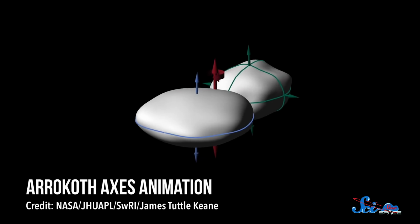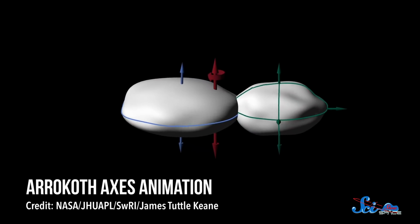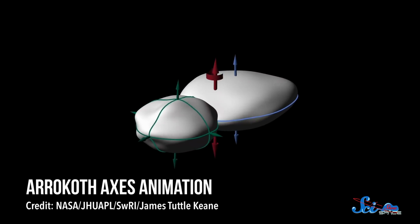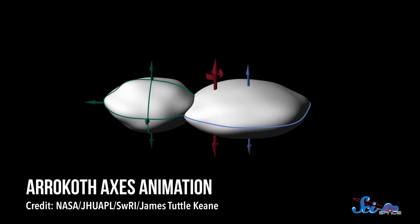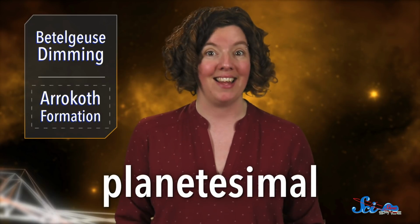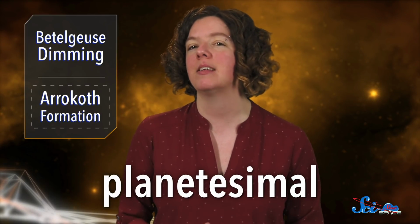In one of the recent papers, computer simulations showed that to avoid cracking the 2 lobes of the snowman, the collision had to be really slow, under about 18 kilometers per hour. Amazingly, that small detail about the conditions at the time of Arrokoth's formation might have answered a big question about how planets form. See, Arrokoth is an example of a planetesimal, the basic building block of larger planets, and astronomers have 2 basic ideas about how they form.